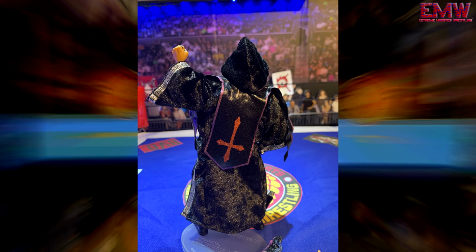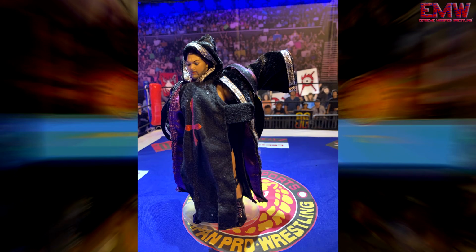But in order to remove this, you do have to undo the Velcro right where you see the black front here. The sides are Velcroed, as you could see there, pictured. And then I would recommend taking the head off in order to slip this off, as well as pulling the arms back to get the sleeves off. So a little tricky, but when you have it displayed, it looks fantastic.